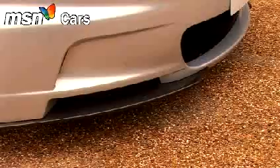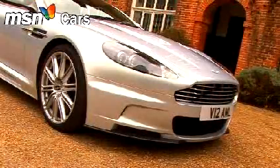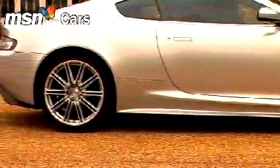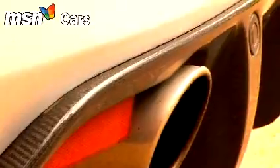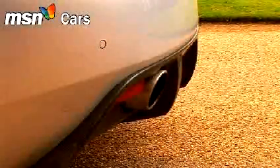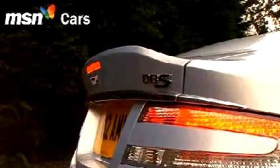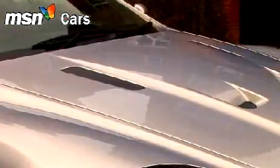The competition-style splitter and deep air dam direct air into the engine and over the front brakes. Reprofiled front wings and side skirts send it flowing smoothly along the sides. Venturi tunnels channel the airflow underneath to exit through a diffuser which, with the boot lid spoiler, maximise the downforce. This aerodynamic package, the front wings, bumpers and bonnet are all crafted from carbon fibre.